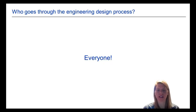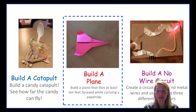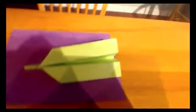So who goes through these engineering design processes? Everyone does. Not just scientists, not just engineers. Everyone can go through the process to help solve complex problems. All right, now it's time for us to start designing and building. Our challenge today is to design and build an airplane that can fly at least 10 feet forward while carrying a paperclip. So I'm going to stop sharing and I'm going to go over here where my materials are, and we'll go ahead and get started.